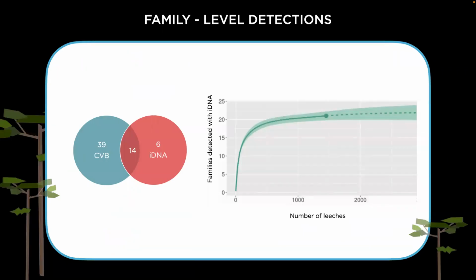And I show here the family level detection. On the left, we find that both CVB and iDNA surveys detected 14 families in common. I also find that iDNA was able to detect 6 families that the CVB team did not. Now on the right, we have a graph that represents host diversity as a function of sampling effort, and we see fewer new species detected as sampling effort increases. And so at about 1,451 leeches, it seems that we have nearly captured the full extent of host diversity possible with iDNA.